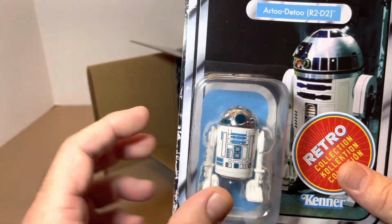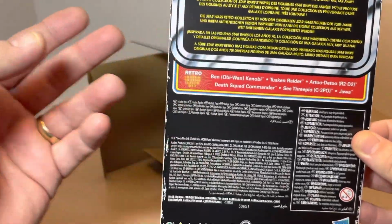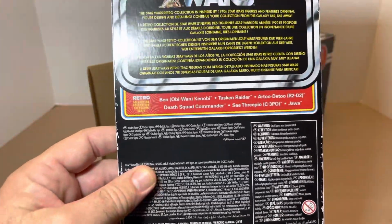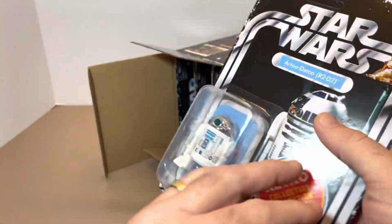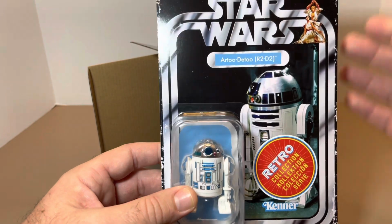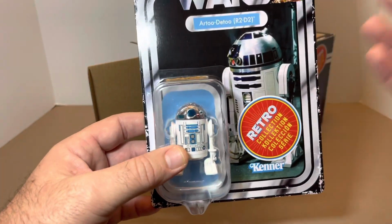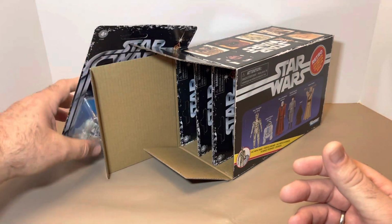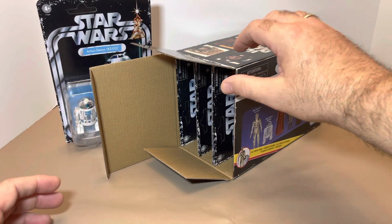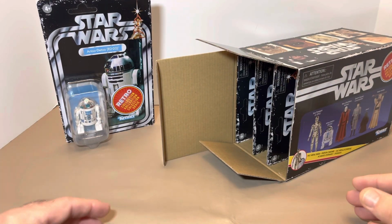side of R2. And then flipping it around the back, it's going to be that same passage that's on the New Hope and Empire and Jedi, telling us who we get in the line and all the legal mumbo jumbo. So as much as I hate to see these cards in this retro old finish look like they've been bounced around in bins or on the pegs and stuff like that, it is what it is at this point.